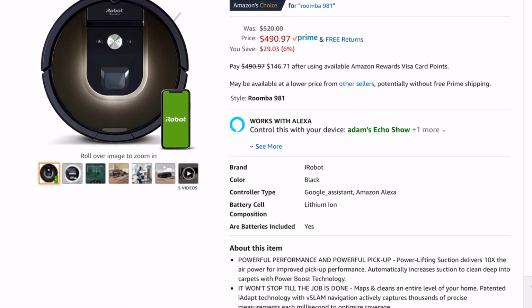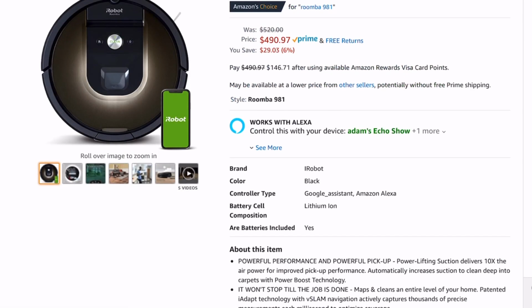As you can see, it's a $490 robot. Now, is it worth $490? I'd say no way in the world, just because of its limitations. It can't make a map or go clean the rooms or anything like that. At the 182 price, very, very good robot. I'd highly recommend at that price, but not the full price. So it's up to you. Just wanted to pass this saving along to you.